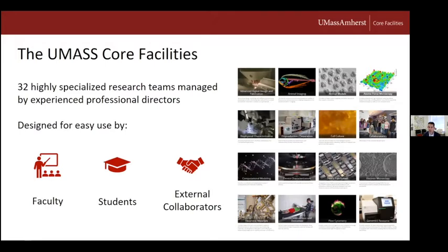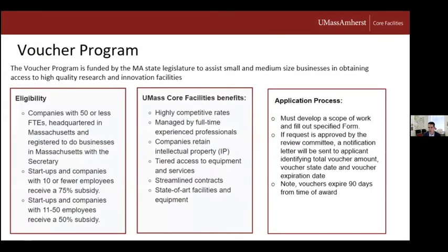To help access our cores, there are several funding opportunities. For IALS investigators, core credits and center seed funding is available. For our external users, the Mass Innovation Voucher Program subsidizes usage for small companies based in Massachusetts at up to 75%. This program has awarded more than 500 vouchers, representing more than $5 million in total project costs across the 5 UMass campuses. We aim to be your partner by expanding your research capabilities and productivity.